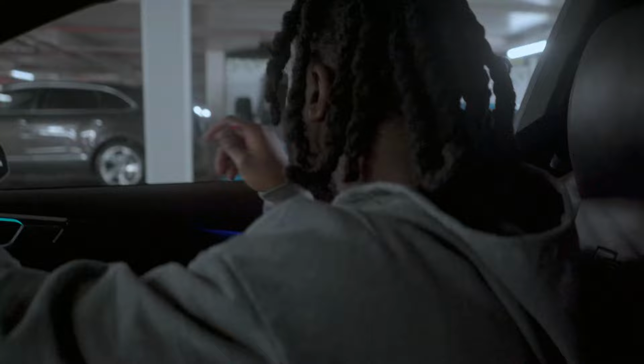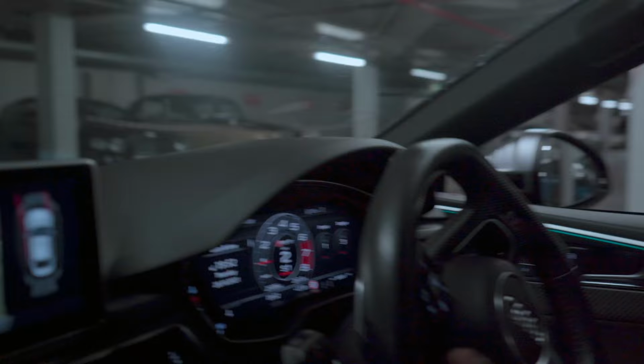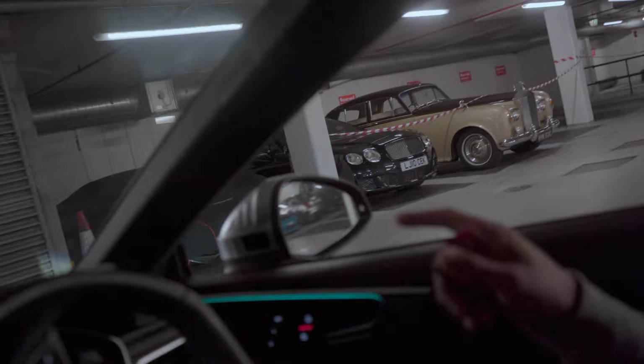Hopefully, we'll go and take a look at that in a second. C63 S there, looks like it's on the bad plates. Bentley Bentayga over there. McLaren ahead. This is a McLaren, what would I say that is? 570, maybe? Maybe a 570? Oh, it feels very sticky.